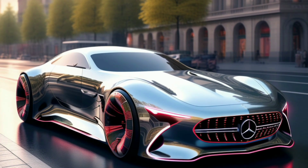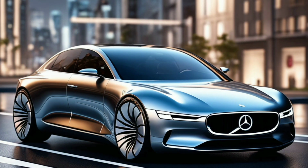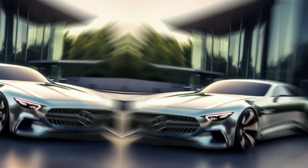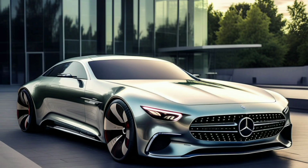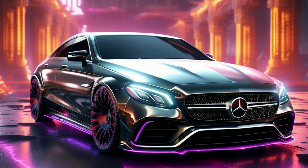Effortless elegance. From the moment you lay eyes on the Mercedes-Benz EQS, its sleek and aerodynamic silhouette commands attention. The design language seamlessly blends futuristic aesthetics with the timeless elegance synonymous with the Mercedes-Benz brand. Every curve and line is meticulously crafted to optimize both form and function, resulting in a vehicle that exudes effortless sophistication.